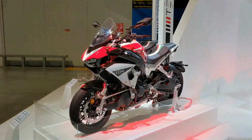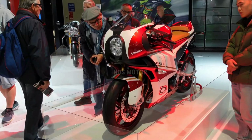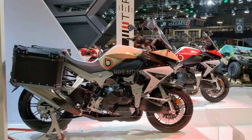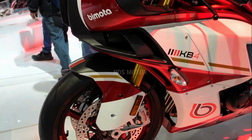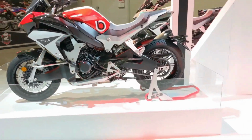The chassis of the Tera is a marvel of engineering, designed to provide optimal balance and responsiveness. The lightweight frame, coupled with advanced suspension systems, ensures a smooth and controlled ride, even on challenging terrains. Brembo brakes guarantee precise stopping power, instilling confidence in the rider in various riding conditions.